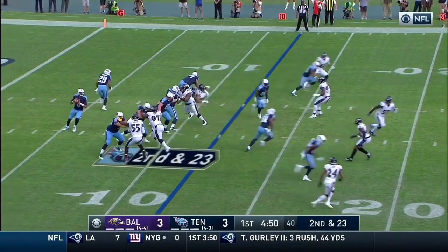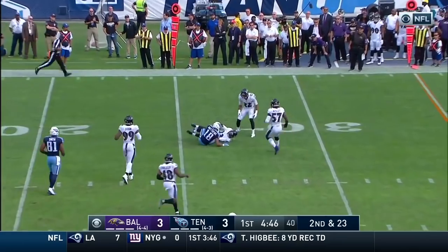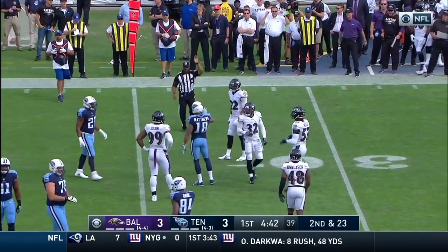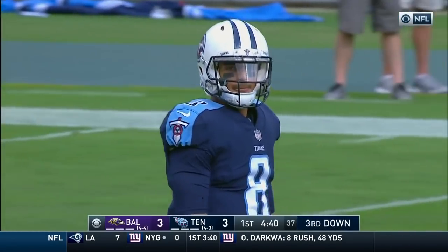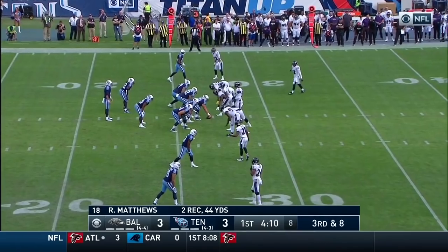2nd down and 23 from the 12. He's got his time, and he'll search and find his open receiver, Matthews. Weddle right there to bring him down near the 27-yard line to pick up a 14 on 2nd down and 23. So they eat up a little bit right there. And work through the progressions.